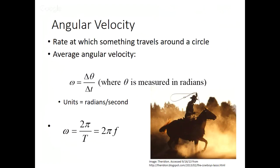Right. Yep. If I give you a frequency, use 2 pi f. If I give you a period, use 2 pi over T. Or sorry, 2 pi f, not 2 pi r f. That's regular velocity.